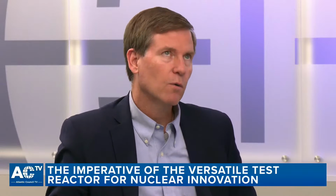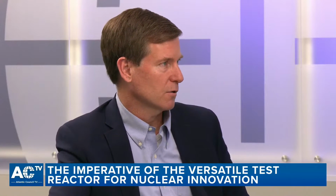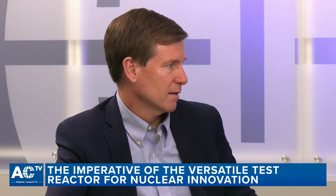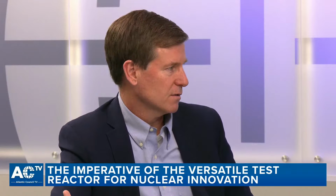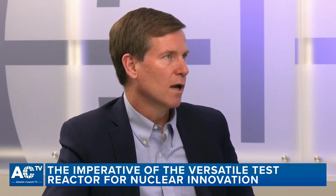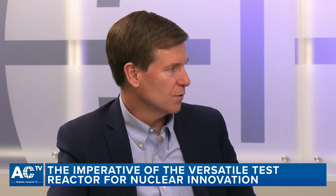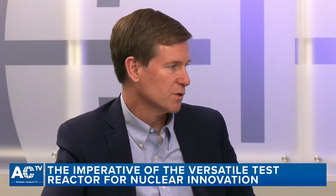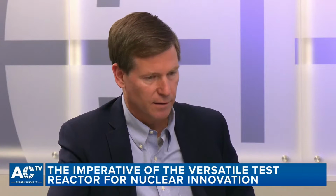But when we think about what this next generation of nuclear reactors is going to look like, one of the gaps in the skill set, the capability set that we have, is fast irradiations. And so I think we know we're going to need the ability to do those sorts of irradiations going forward to support the full range of advanced reactor technologies that are seeking to come to market.